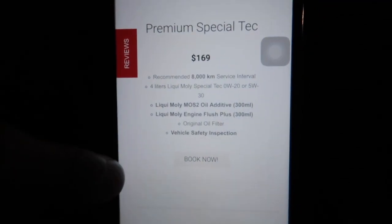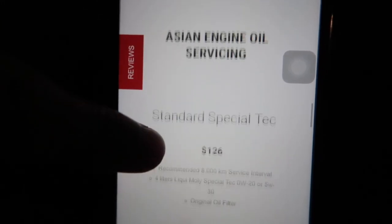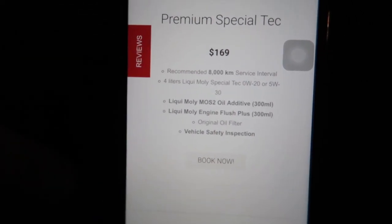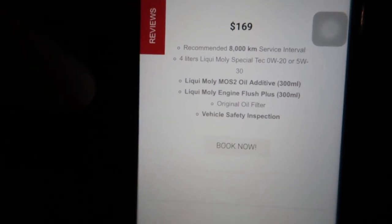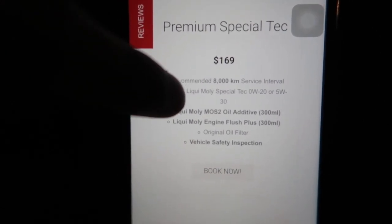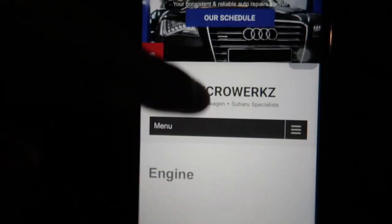By the way, if you want to know which service I went for, on their website you can see they have a lot of service packages, and I went for the Asian engine oil servicing. I went for this premium special tech which cost $169. I got a $5 discount. So if you're driving a similar car, a turbocharged Asian car, this is probably the one you would want to go for. You can check their website out, syncrowerkz.com.sg, and see all the different packages that they have.